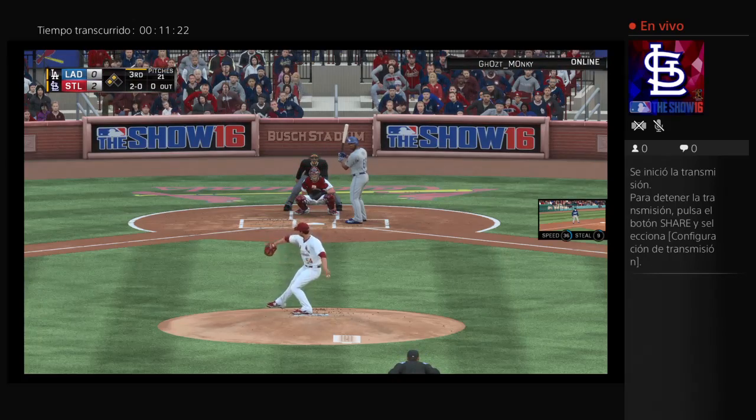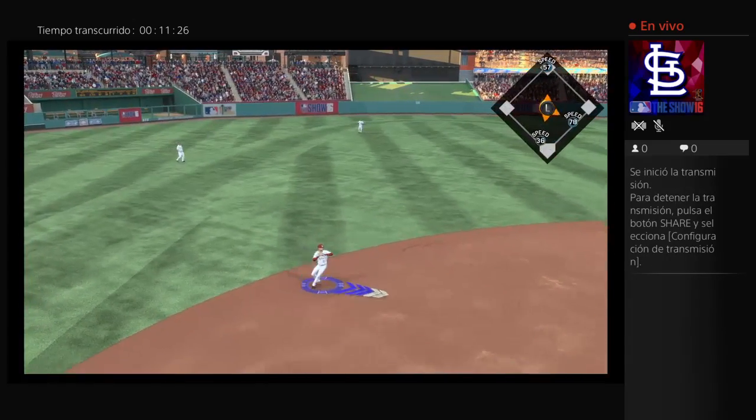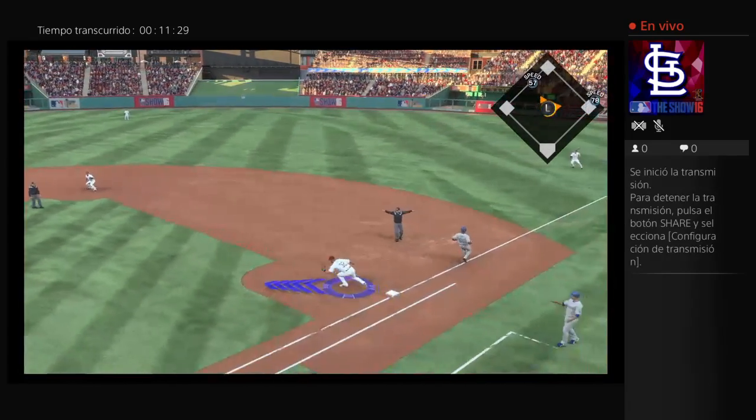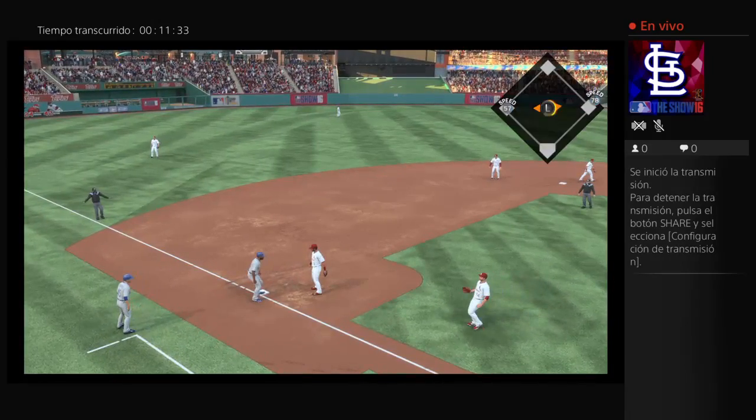The 2-0 pitch. Drilled on the ground is short. Throw to first, not in time as the run is across to score.